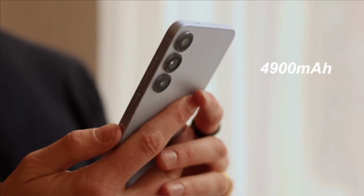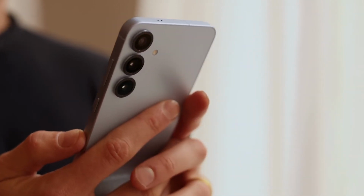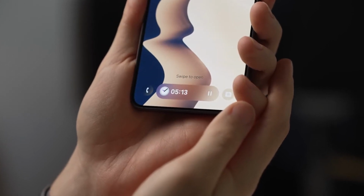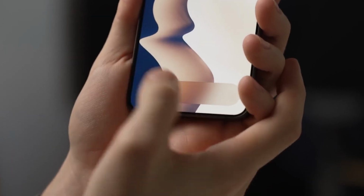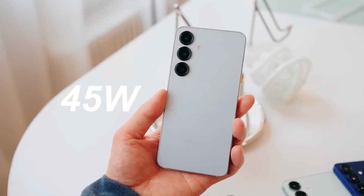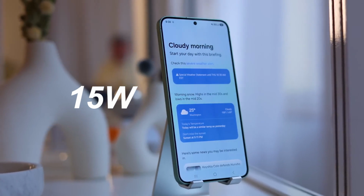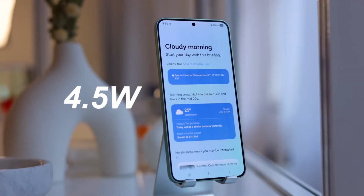On the other hand, the 4900 mAh battery in the Samsung feels like old school tech. Sure, it's gonna get you through an entire day, but this is a Samsung. I think we should be expecting a little bit better from this company. Also, we only have 45 watts of fast charging. It's a bit of a letdown. 15 watt wireless and 4.5 watt reverse wireless charging are also included.